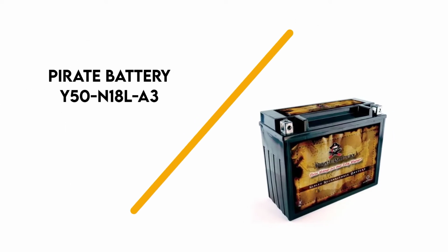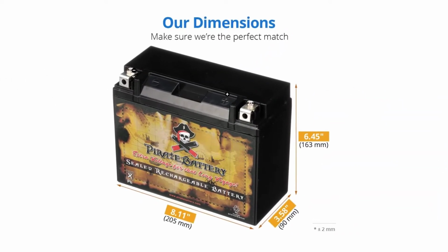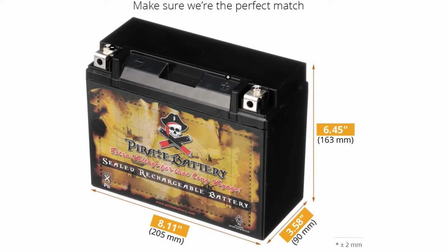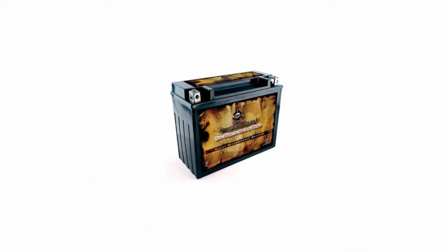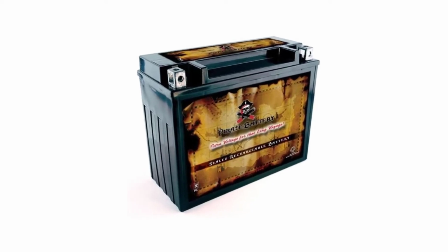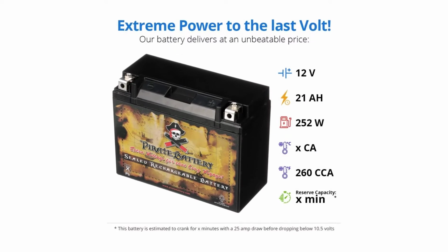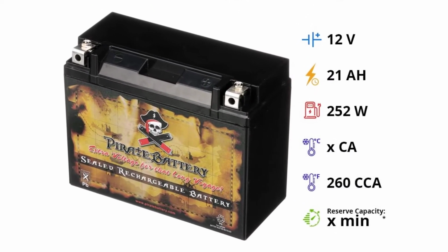Number 5. Pirate Battery Y50N18LA3. This 12V battery has a polypropylene cover that helps to keep the battery cool and protect it from potential damage. The AGM design of this battery makes it maintenance-free. It measures 8.11 inches long, 3.58 inches wide, and 6.45 high. It's compatible for use in motorcycles, jet skis, and ATVs.